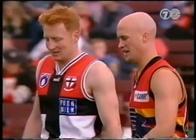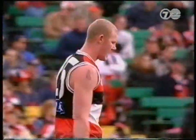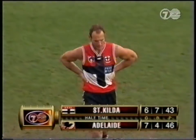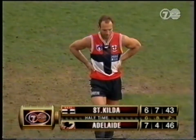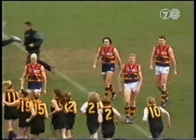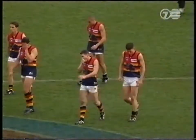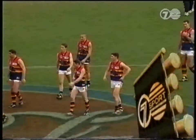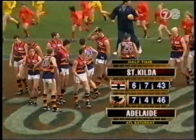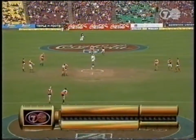But the Crows finish the quarter full of running into their forward line. Whereas on the other hand, St Kilda have tended to be stagnant out of defence. Haven't generated that run they want yet. And they find themselves trailing by 3 points. Big question mark on St Kilda is their third quarter, where over the last couple of months they've gone missing in that quarter. Going into today's game, they'd only kicked 48 goals in the third quarter compared to 74 by their opponents. So it's a big halftime break for Tim Watson. And a happy position for the Crows to be leading at halftime by 3, 7-4 to 6-7. I think maybe 3 or 4 possessions across the midfield, not good enough.